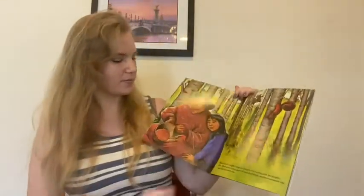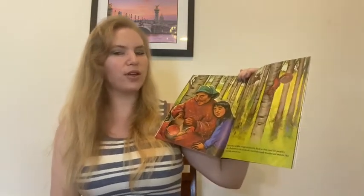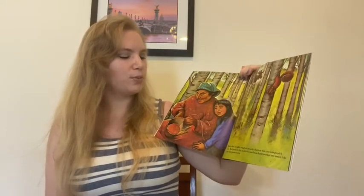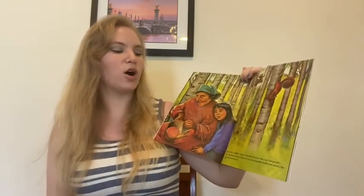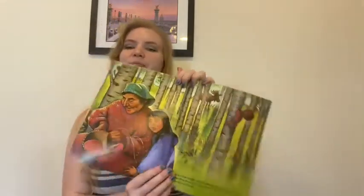Bark is dark or light, rough or smooth, thick or thin, just like people's skin. Bark protects the inside of a tree from the harsh weather and insects, just like your skin protects you.